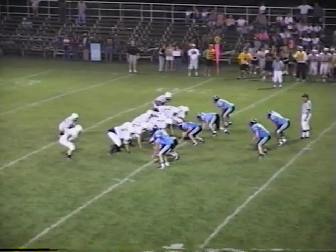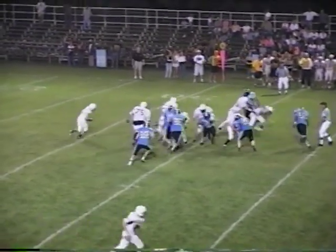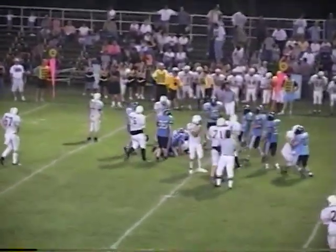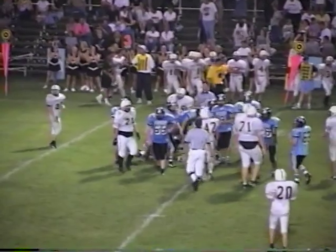Butler steps under center and just does get the snap away, and they toss back and a carry out across the 35 to the 39-yard line.